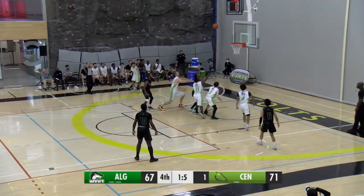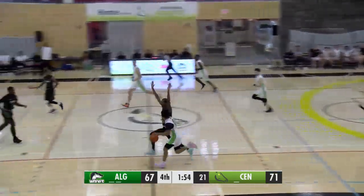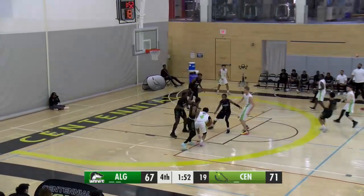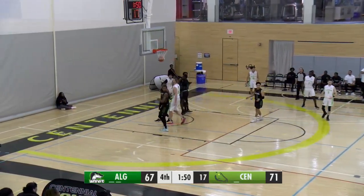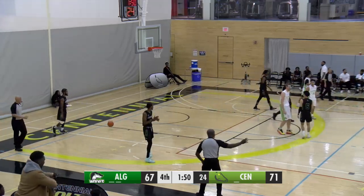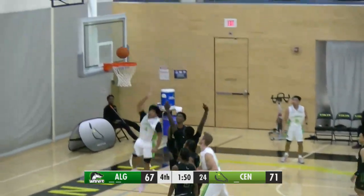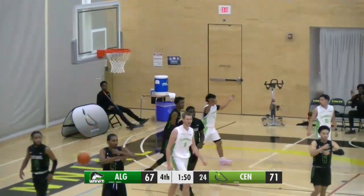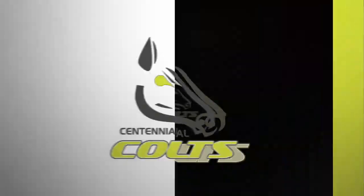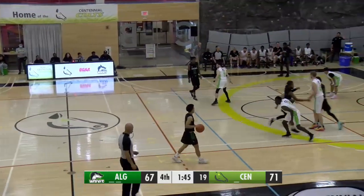For three in the corner is Crawford. Misses it. Armstrong, hands up. That is good defense. Travel, and that is good defense by the Colts. Forcing. The Wolves bench did not agree with that one. Colts up by four.